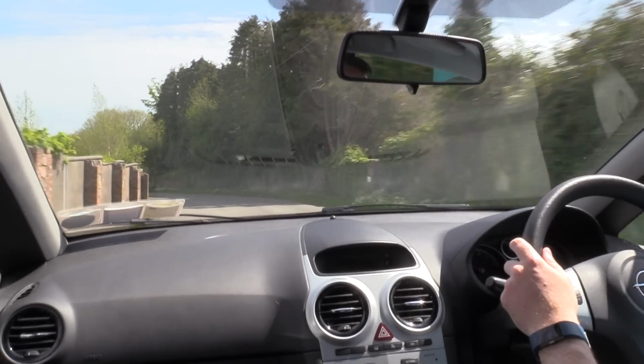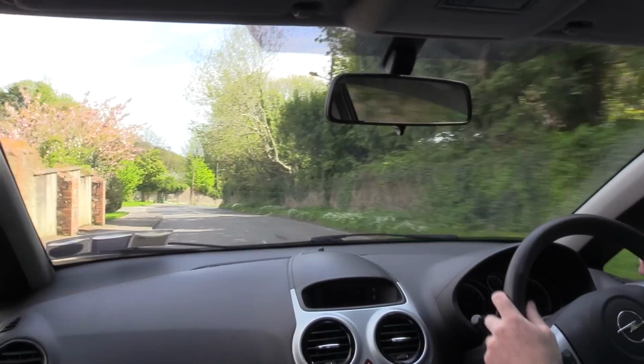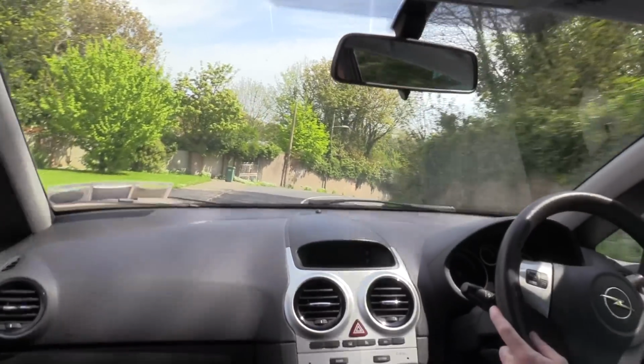Brow of a hill here as well, so I'm not going up near 50, I'm up at 40 kilometers now, and I'm going down a bit of a steep hill here, so I'm covering the brake here now, and because I'm going down a steep hill, I'll probably just drop a gear to third, off the clutch slowly, and that'll help me going down the hill.